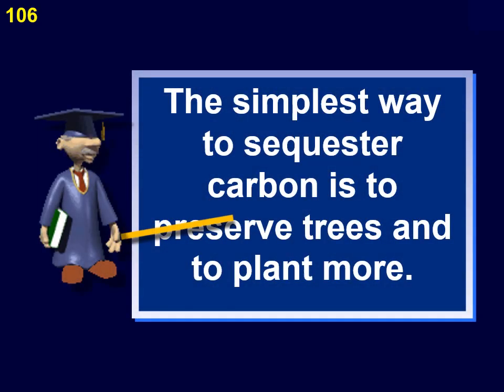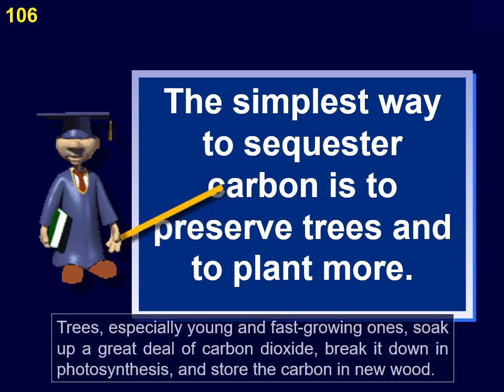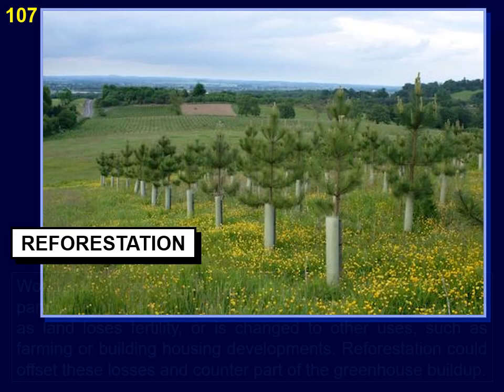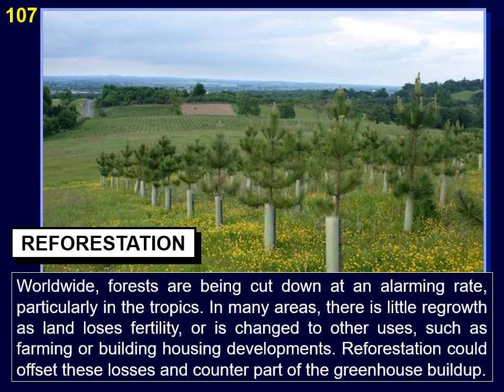The simplest way to sequester carbon is to preserve trees and to plant more. Trees, especially young and fast-growing ones, soak up a great deal of carbon dioxide, break it down in photosynthesis, and store the carbon in new wood. Worldwide, forests are being cut down at an alarming rate, particularly in the tropics in many areas. There is little regrowth as land loses fertility, or is changed to other uses, such as farming or building housing developments.